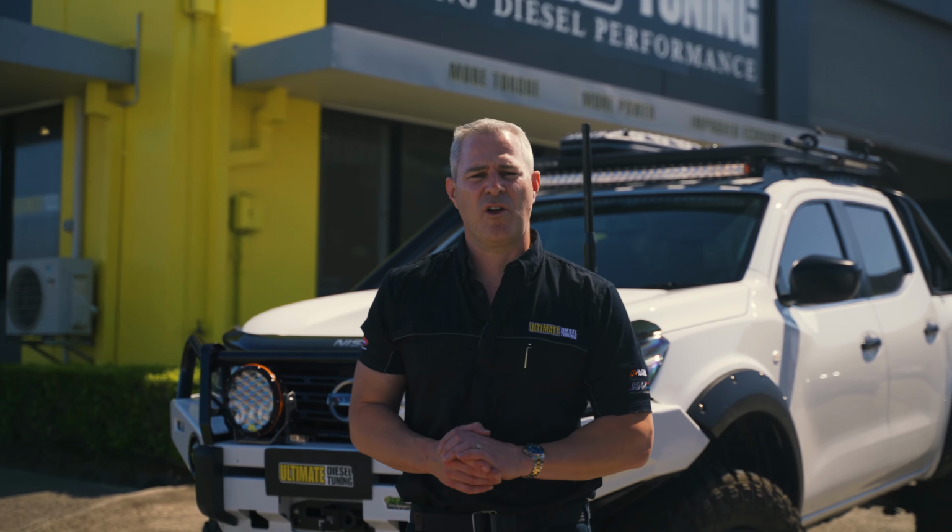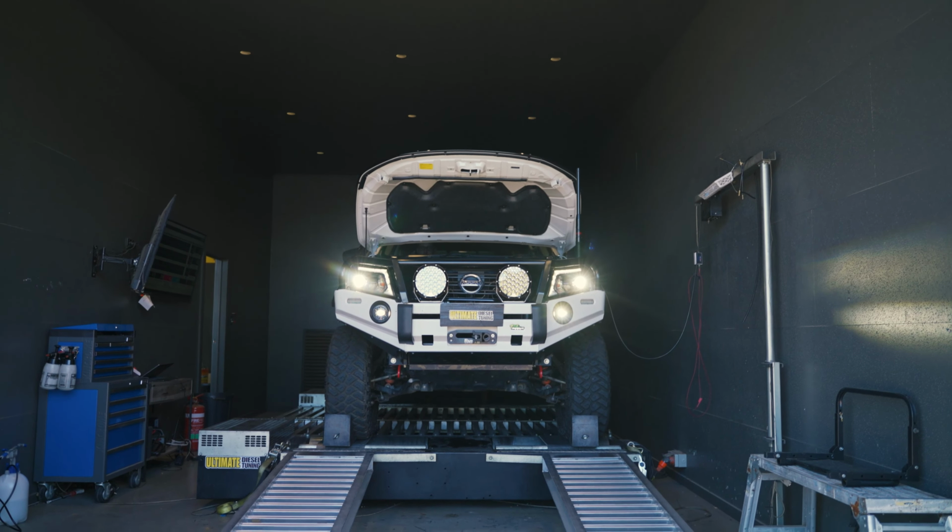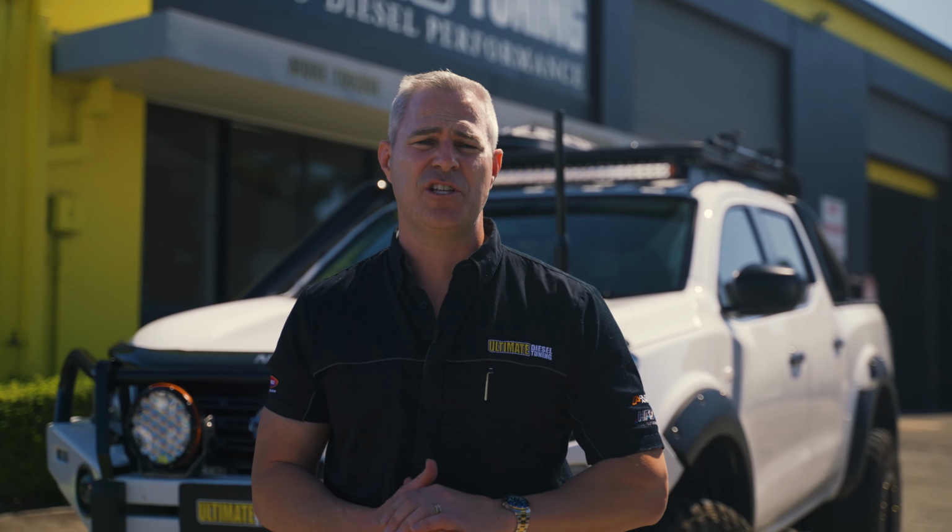The owners brought this to our Gold Coast Performance Centre to get a custom dyno tune on it. But before we do any custom dyno tuning work to any of the vehicles, we need to get them in the workshop and do the pre-tune inspection.